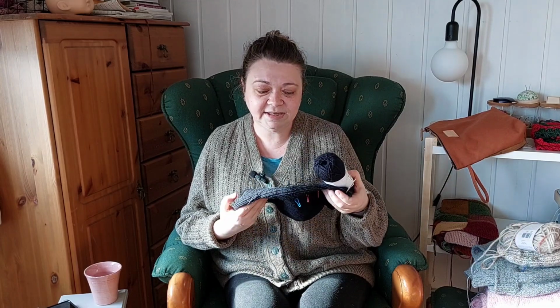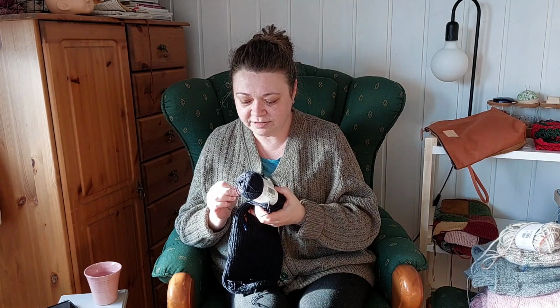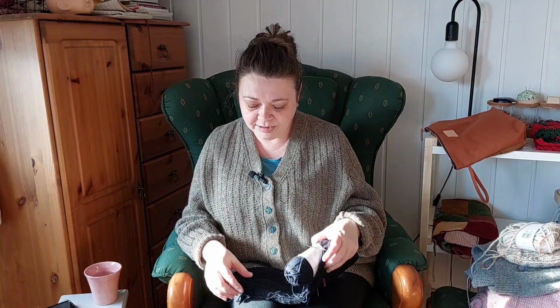And the parents of the children are very much in love with my knitting, and they really, really appreciate the work that goes into making even a hat.